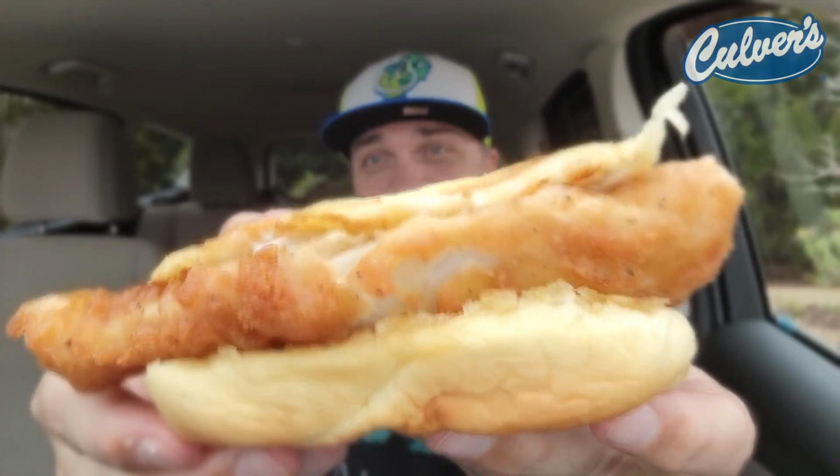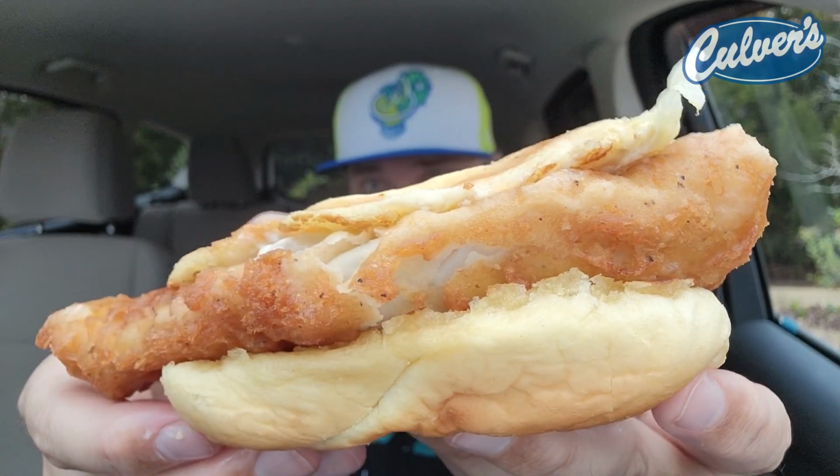If you live near a Culver's and you enjoy fish sandwiches, this is upper echelon, and we are going to just take a bite right here, and then I'm going to shut the camera off, and I'm going to enjoy this public service announcement personified. This is back at Culver's. Look at this thing. Yes, this thing is amazing. It's huge, and I'm going to take a bite. Here we go.